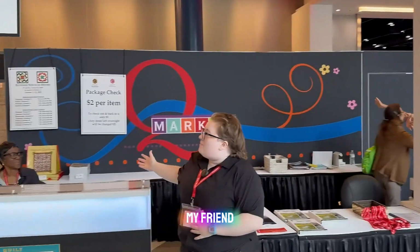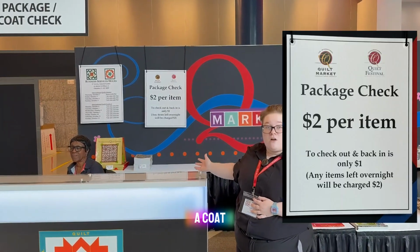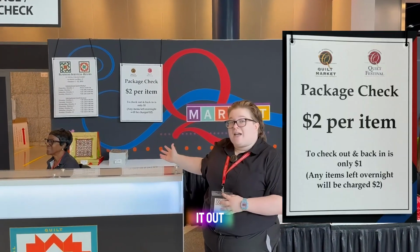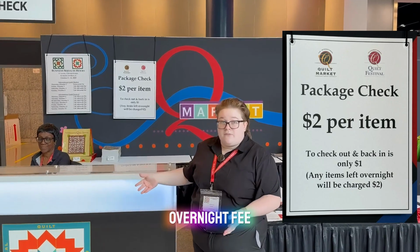Right behind me is my friend Miss Annie. She is our bag check. For $2 a day, you can check a bag or a coat. There is a $1 in and out fee. So if you check a bag, need to take something out, put something in, but aren't taking it out for the day, it's an extra dollar onto your fee. And there's also a $2 overnight fee as well.